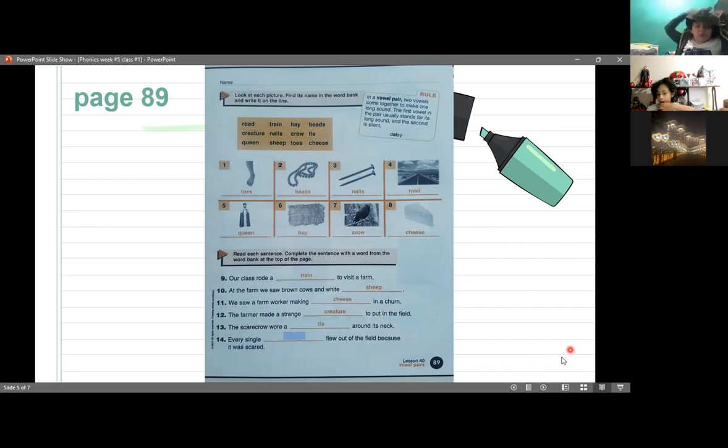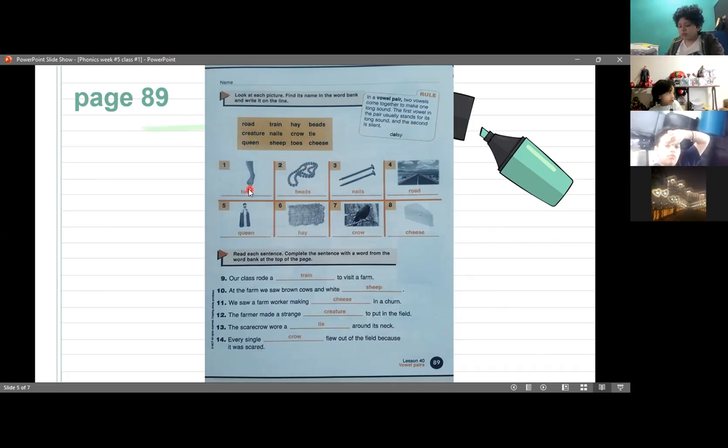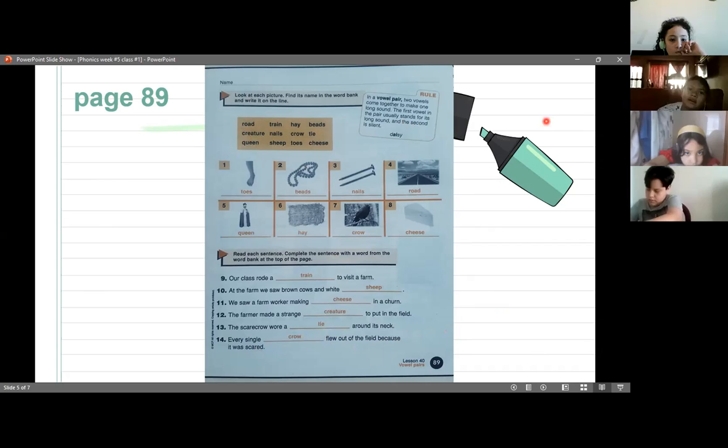Every single blank flew out of the field because it was scared. Which animals can fly? That's crow. That's right. Every single crow flew out of the field because it was scared. Perfect. Now, as you can notice, all these words contain two vowels together, and we pronounce them using the long sound of the first vowel in each word.